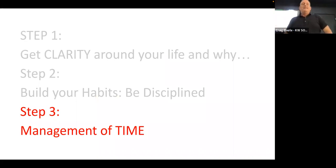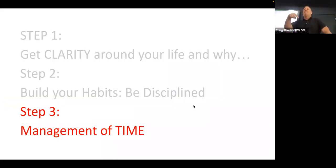And step three is the management of time. You've got to manage your time. The reason the habits come before the management of your time is that the number one skill, the number one habit you have to create to build a successful business is the habit of time management. You've got to manage your time and control that time. And it doesn't just happen.